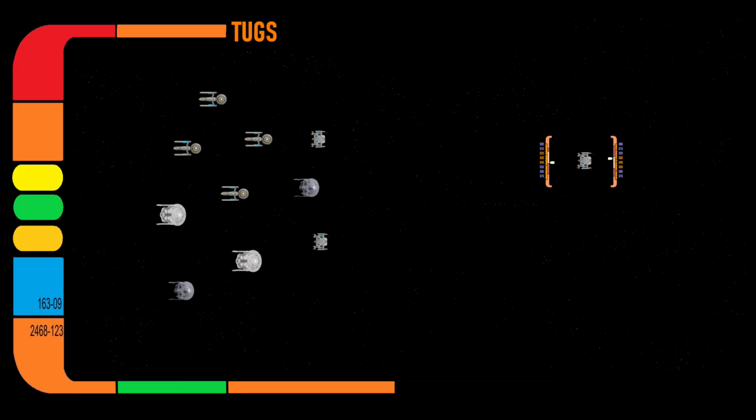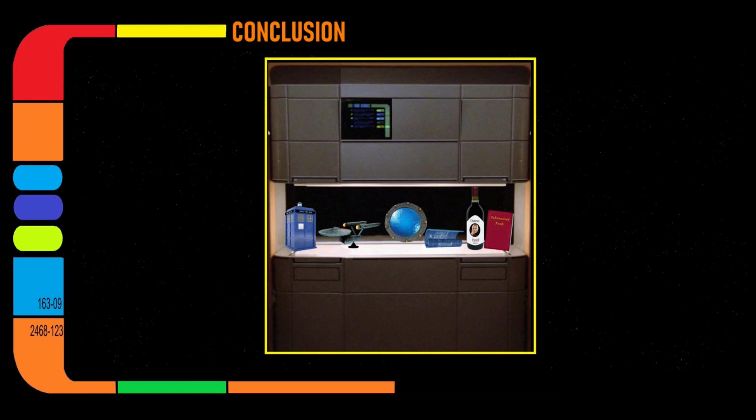As for the crew, these are not combat vessels and likely have a lot of automated systems to perform the single task of towing. This wraps up our presentation on Federation fleets.